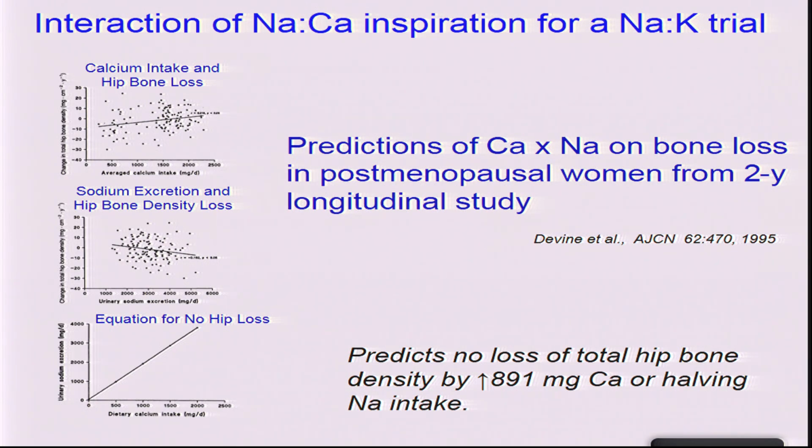I think we need to, so I'm appealing to the researchers in the room, the epidemiologists who have longitudinal cohorts. You could use this study that looked at sodium and calcium together as a model to go look at potassium and sodium. So over this longitudinal study for 2 years in Australia, Prince's group looked at, as you increase calcium, you have an increased bone mineral density change. As you increase sodium, you have a decrease. So he could predict then what could you do about manipulating calcium relative to salt to get at no bone loss.